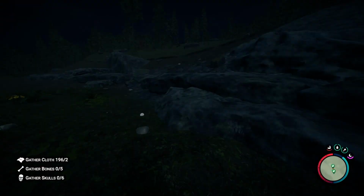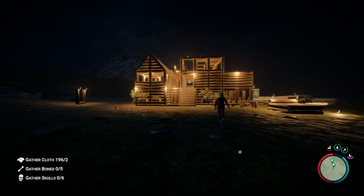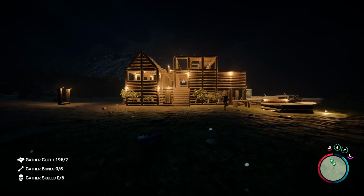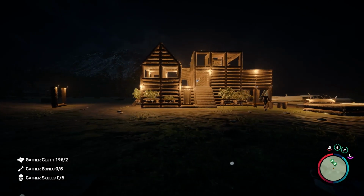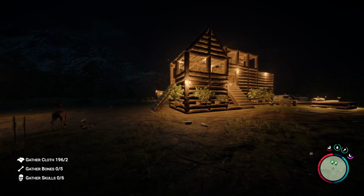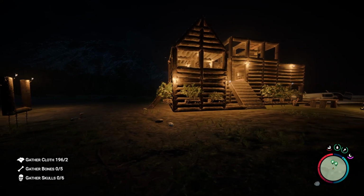All right, just wanted to jump on real quick to show you our latest build. Check it out. I waited till nightfall intentionally because I think it looks absolutely beautiful at night. We're pretty much finished. I just want to put a bit more furniture inside.